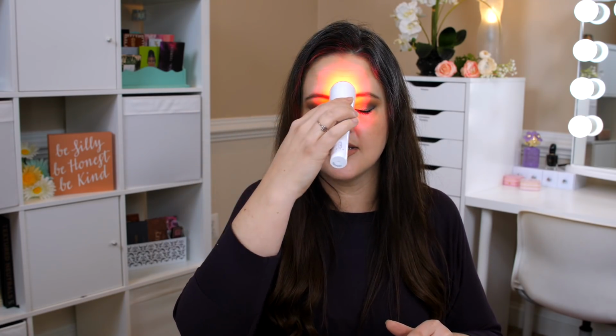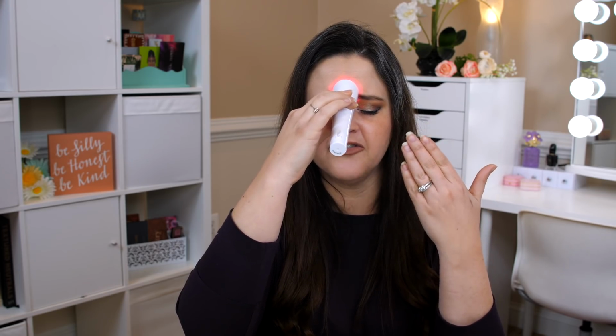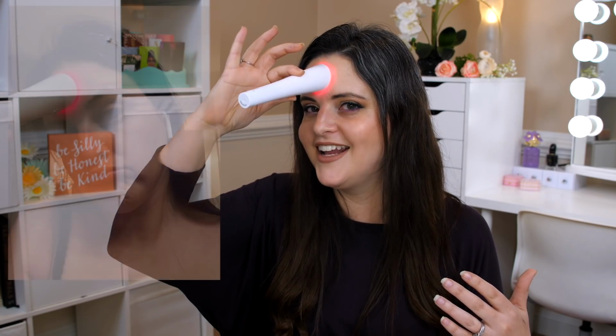I don't think I used it long enough to actually see any results. Let me show you the light turned on. I don't want to shine it directly at the screen, but that's the light turned on. And what I noticed was here, it is extremely bright in my eyes right now. Even with my eyes closed, it's extremely bright, and that makes me a bit nervous to put this here for the full 3 minutes. So what I did was I unicorn horned it, and I put it right here on my head, and then I also did a little bit on my neck.